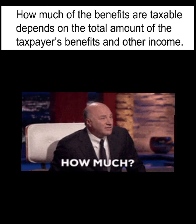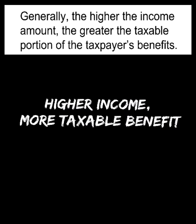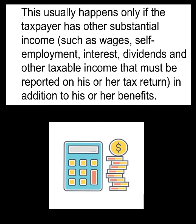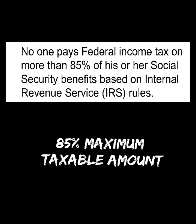How much of the benefits are taxable depends on the total amount of the taxpayer's benefits and other income. Generally, the higher the income amount, the greater the taxable portion of the taxpayer's benefits. Some people have to pay federal income taxes on their Social Security benefits. This usually happens only if the taxpayer has other substantial income, such as wages, self-employment, interest, dividends, and other taxable income that must be reported on his or her tax return in addition to his or her benefits. No one pays federal income tax on more than 85% of his or her Social Security benefits based on Internal Revenue Service (IRS) rules.